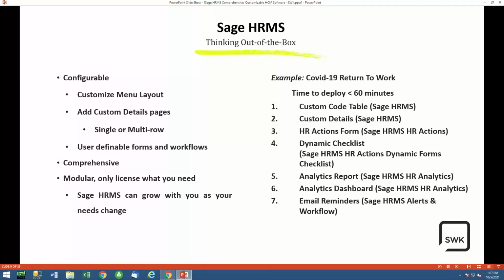Let's say, for example, in our example today, we're doing COVID-19 testing, and you have to get tested every 2 weeks. So you'd want a table that showed the date of the test and the results of the test. That would be very different than, say, one field that was yes or no, are you vaccinated? You can build user-defined forms and even the routing or workflow for those forms. It covers the entire employment lifecycle, and again, it's modular. So you pick only the modules that you need, and this way it can change and grow as your needs change and grow.